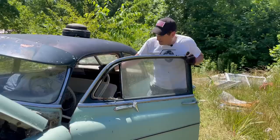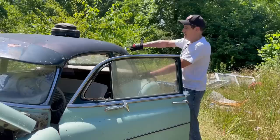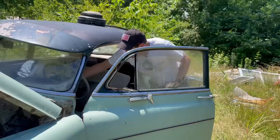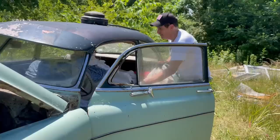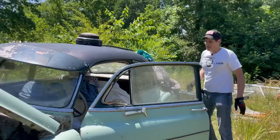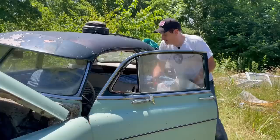This is trim. Goes around here like that, only like that inside. That's pretty neat. Does it need it? Yeah, it's removed on both sides, so that's for this car. I'm real happy to see I haven't even seen a spider.